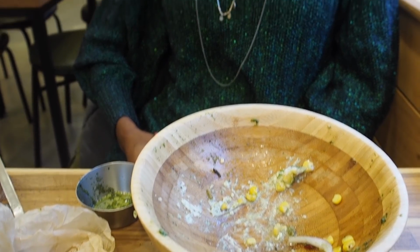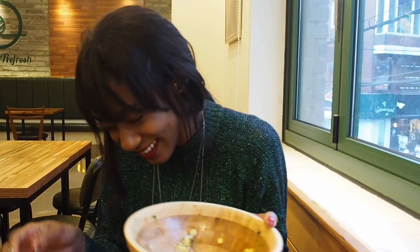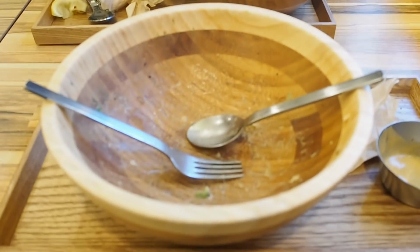Empty bowl. It was really great. Me, as Sungaegyo. Laughing with no salad now. And mine's gone. At first I was being pretty cynical about it, but I literally ate the entire thing.